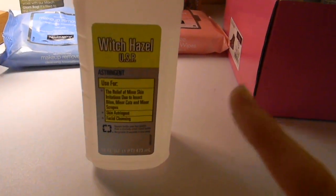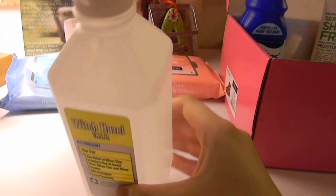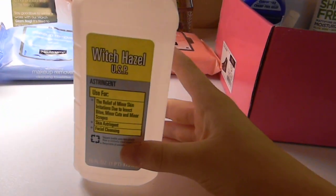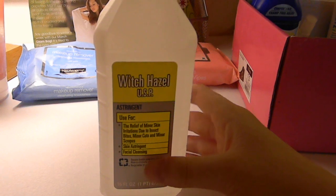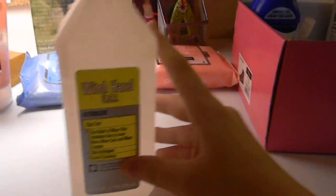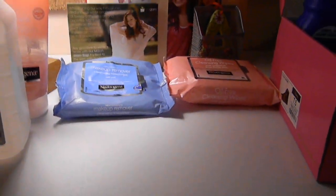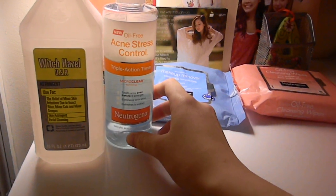One thing people will probably complain about is if you're not used to the smell, it's going to be pretty strong. So I'll warn you about that before you use it. But you'll get used to it, and it's actually not that bad after you've smelled it for a while. So good toner, I really enjoy this. And the Acne Stress Control is better for serious acne.